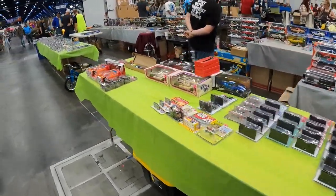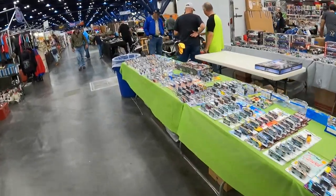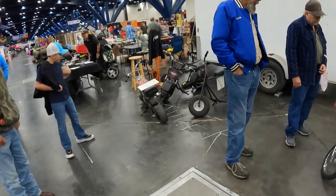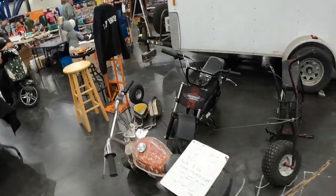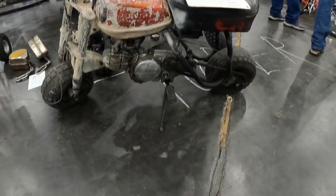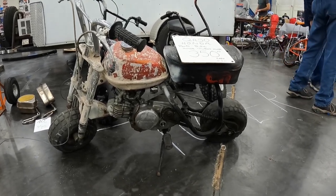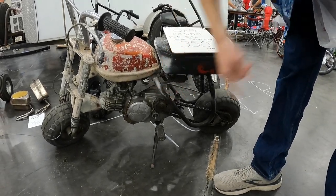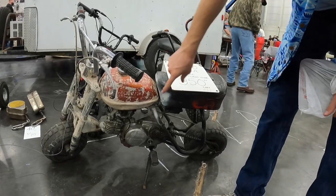Okay. Oh, over here? Yeah. They said 200. Oh, this is it? Oh, yeah. QA50. Said he would take 200. It's a lot more complete. That's why. It's more complete, yeah. We paid 150 for the one at Conroe, but this one's more complete. Well, that's cheap, yeah. But this is a lot better. I mean, 200's not bad. 200's good for this. It's all complete.